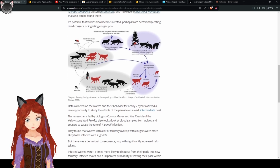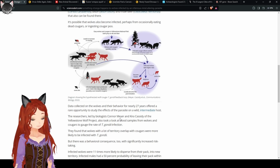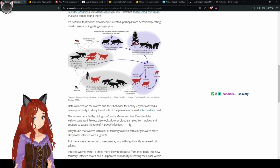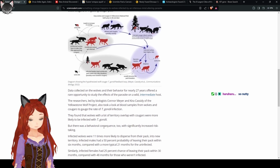The data collected on the wolves and their behavior for nearly 27 years offered a rare opportunity to study the effects of the parasite on a wild intermediate host. Researchers led by biologists Connor Meyer and Kira Cassidy of the Yellowstone Wolf Project also looked at blood samples from wolves and cougars to gauge the rate of infection. They found that wolves with a lot of territory overlap with cougars were more likely to be infected, but there was a behavioral consequence too, with significantly increased risk-taking.